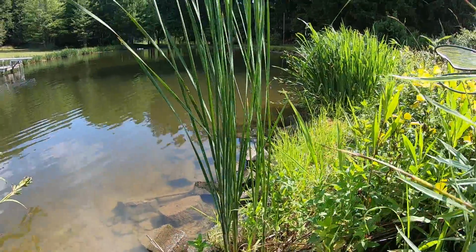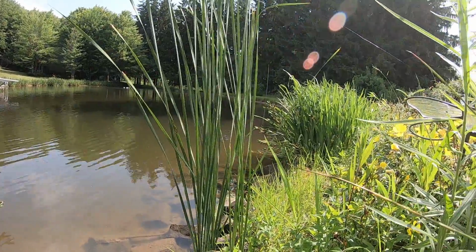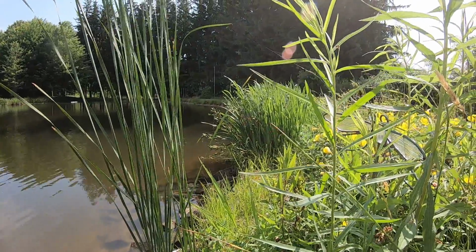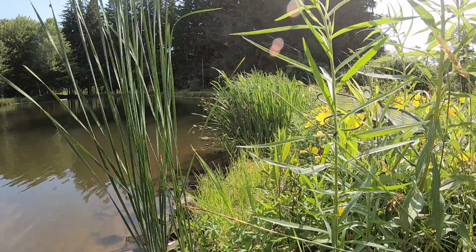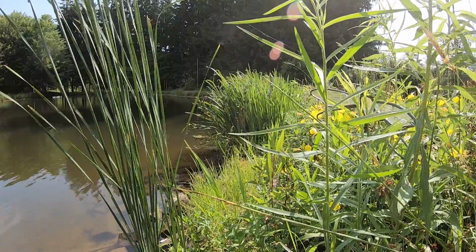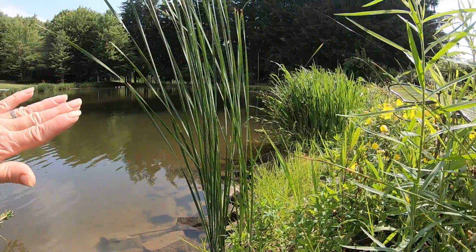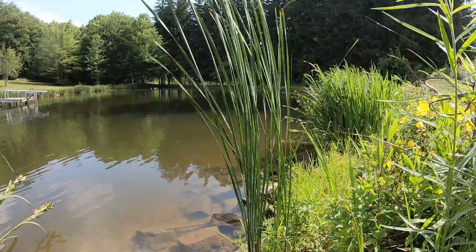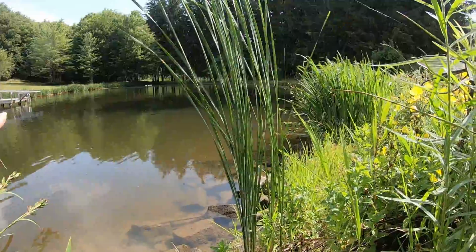So that is why every year I usually around the pond, once my irises go dead, I take and I cut everything down. I clean it so that you have this beautiful pond instead of having an invasive species in your pond or at your pond side.